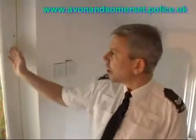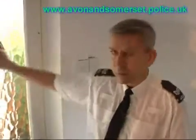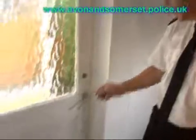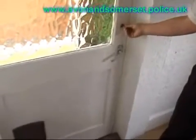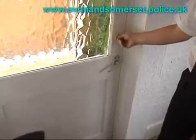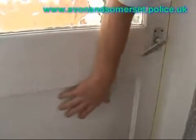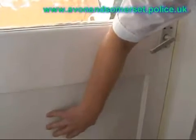We're now at the back door of the house, and again typically of a house of this age, we have a wooden door with a big glass panel there, and you will see that the occupier has left the key in the door, so if somebody was to smash that window, they could easily reach in and undo the door. And also there's a wooden panel there which is quite flimsy, and we quite often see burglaries committed where that has been kicked in to allow access.